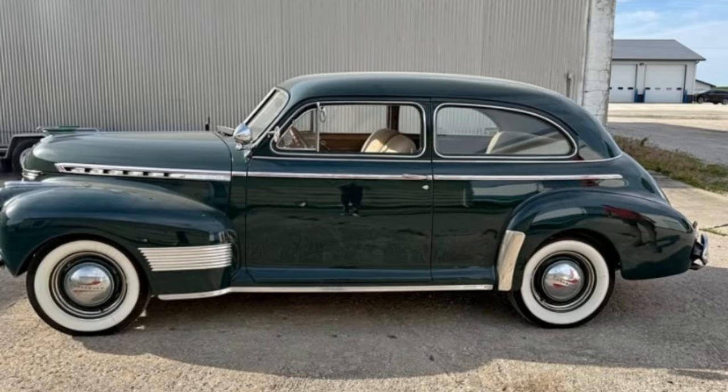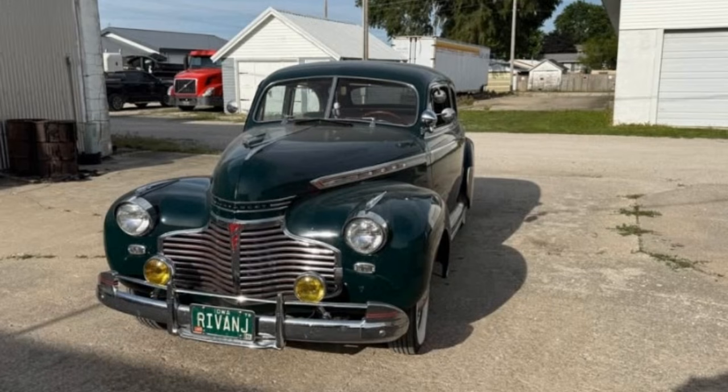This particular example is finished in green with a brown interior, a classic and period-appropriate combination that reflects the understated elegance of pre-war American design. The body style carries the smooth, rounded lines that defined Chevrolet's transition into the 1940s, giving it a timeless appearance that still resonates with collectors today.